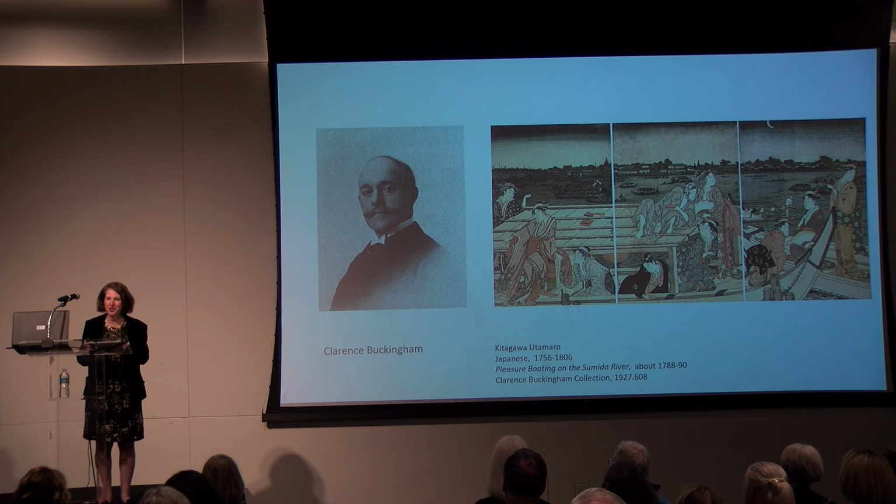Clarence Buckingham's focus on Japanese prints may have come out of an interest in old master prints. He had a very fine collection of works by Durer and Rembrandt, but also contemporary works by the likes of Whistler. And it was known that he loved to hold print parties at his home.